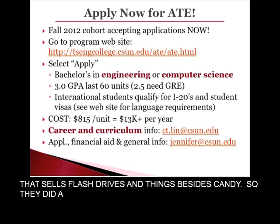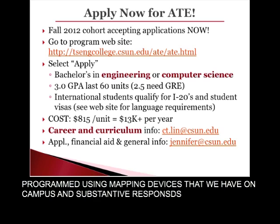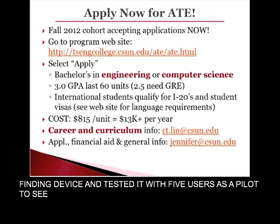So they did a pilot study that was funded, which was one of the unique and very fun things about that, in which they programmed using mapping devices that we have on campus and substantive responses that they created themselves to create a wayfinding device, and then they tested it with 5 users as a pilot to see how effective it was. So that's really one of the neatest projects that folks have completed.